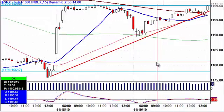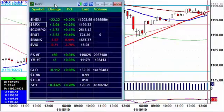We finally got some tradable movement, at least tradable for the day traders. Well, the markets ended up closing slightly positive across the board. The Russell's leading the charge, up almost 0.5%.